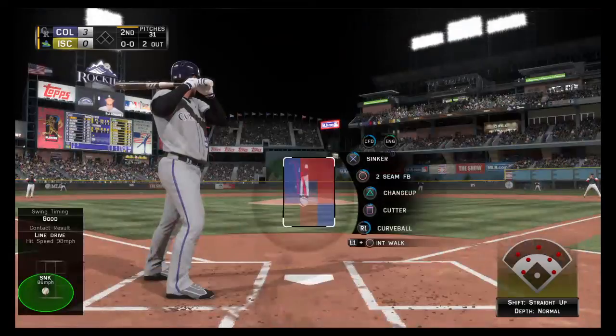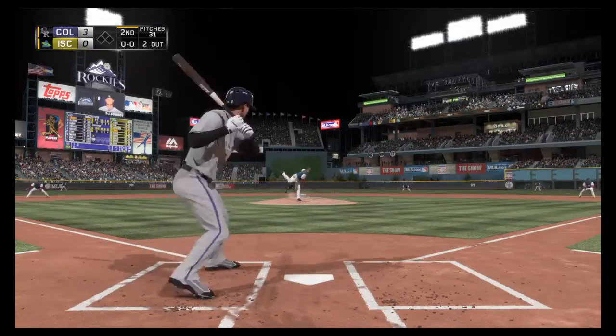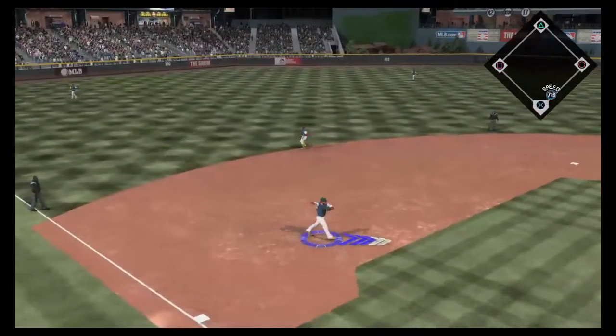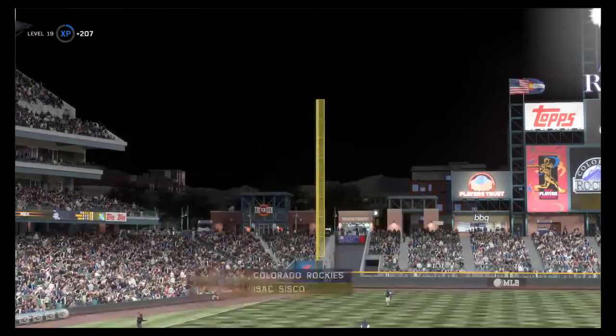DJ LeMahieu will try again here. He doubled to kick off the ball game and later came around to score the game's first run. Hit hard on the ground at third. Throw to first in plenty of time, and the side is retired.